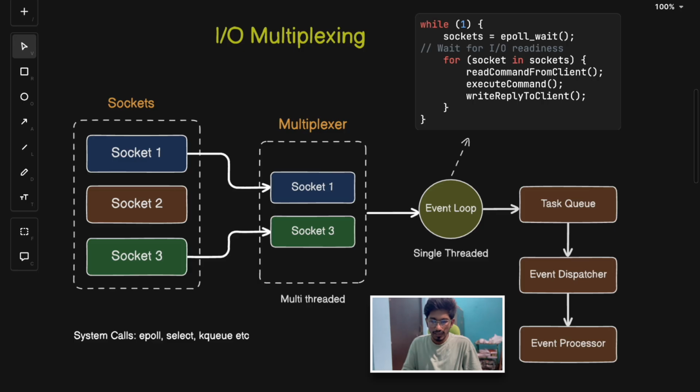kqueue is a system call for macOS to see the IO requests that are present, right? So these system calls allow Redis to ask the kernel. By using the system calls, Redis basically asks the kernel, like, hey kernel, tell me which of the sockets are ready for read or write. I mean, which of the sockets are ready for data IO basically, right?